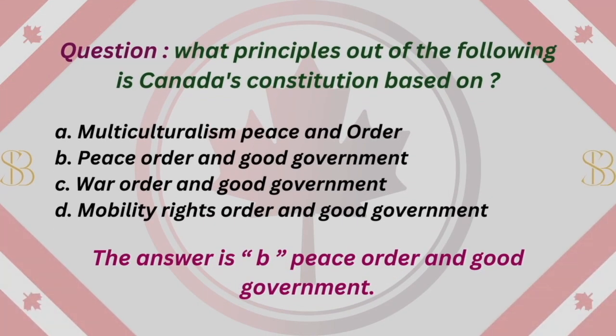Question: what principles out of the following is Canada's Constitution based on? A. Multiculturalism, peace and order. B. Peace, order and good government. C. War, order and good government. D. Mobility, rights, order and good government. The answer is B. Peace, order and good government.